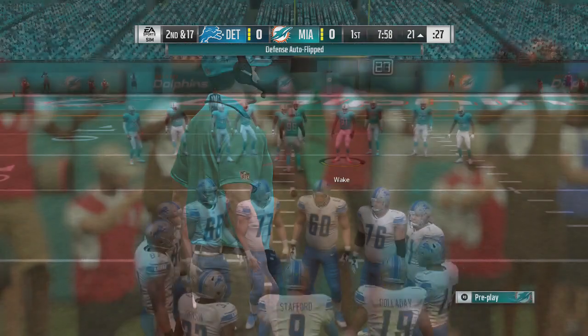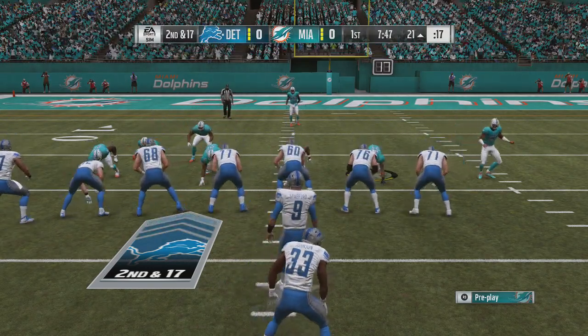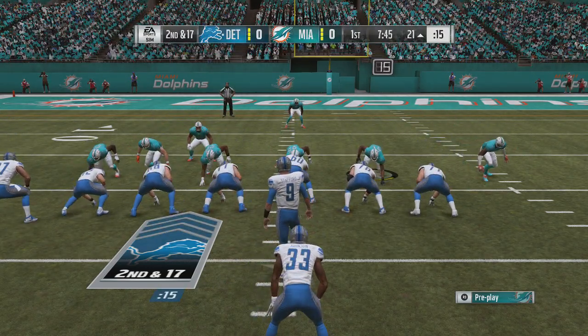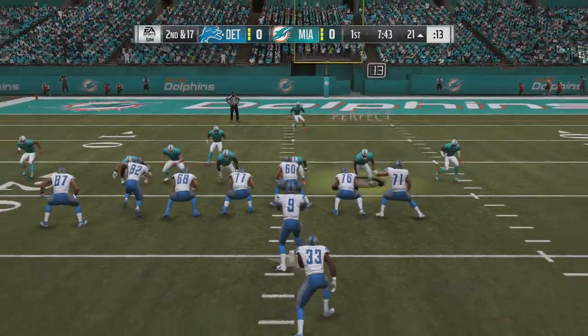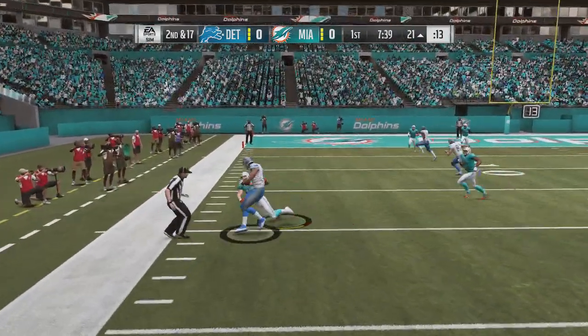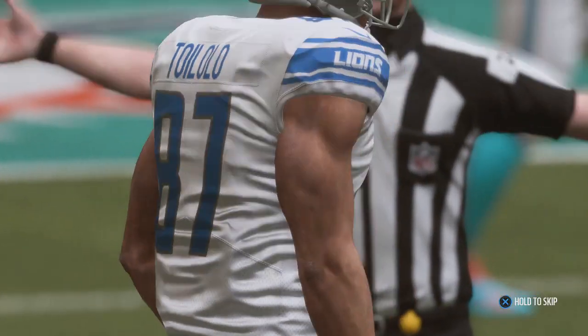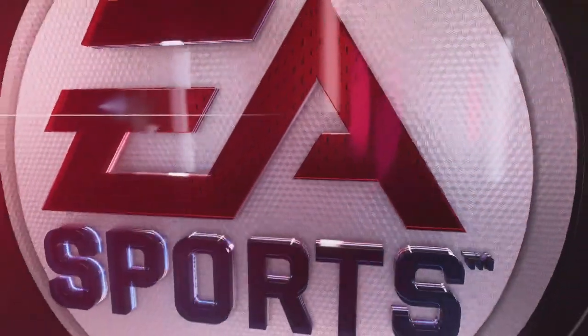And plays like that really hurt play calling. They had a really nice gain on the previous play, but gave about half the yardage back on the sack. Excellent pressure up front. Nowhere to go with the football. Down he goes. He hits his target. It's the tight end, Toilolo. That catch good for only a yard, and it'll be third down.